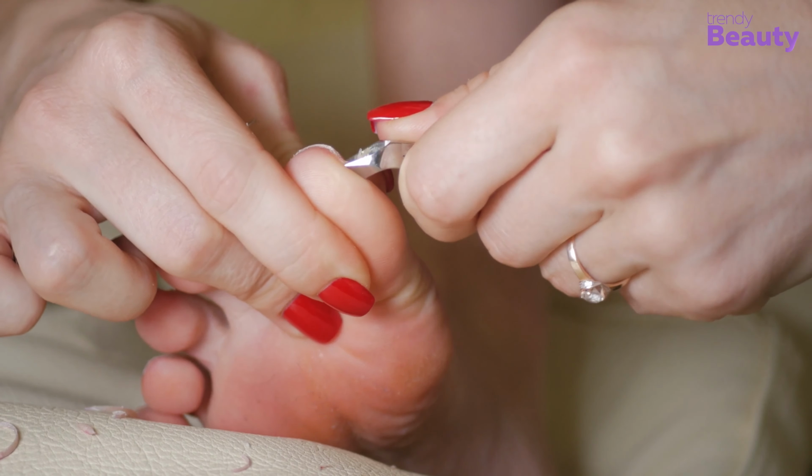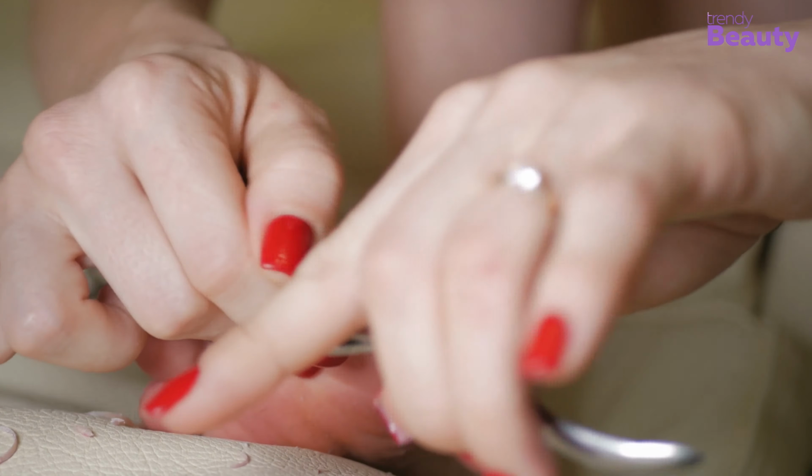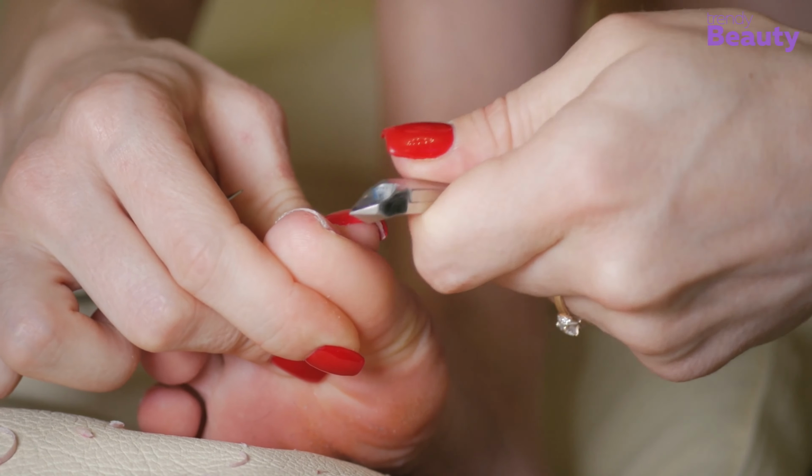However, as we mentioned earlier, there are at-home remedies for mild cases regarding ingrown toenails. Let's take a look at them now.